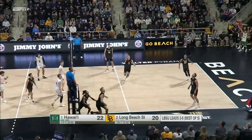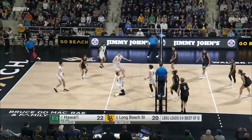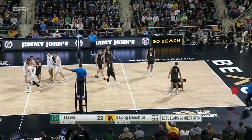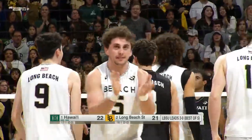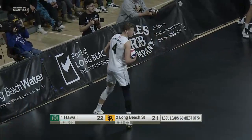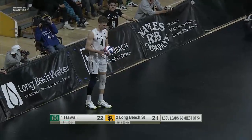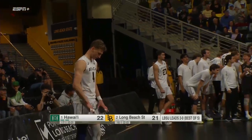Varga, good dig, Thim. Free ball opportunity though for the beach. Torway. Good set from Knight. This time Torway going against the flow, back to area 5. So difficult to block. Good change of direction from Torway there in transition. And now the beach down just 1.